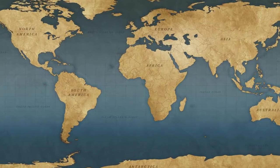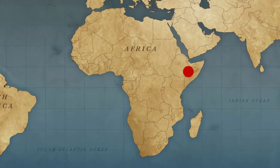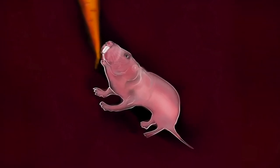They live in Central East Africa, where they're actually considered to be a pest. If a farmer decides to irrigate a field, the naked mole rats will go underneath that field, and when the vegetables get ripe, just like the goofy gophers from our childhood cartoons, they pluck the carrots and potatoes.